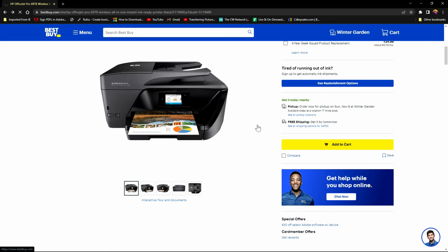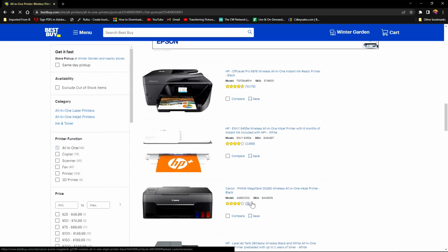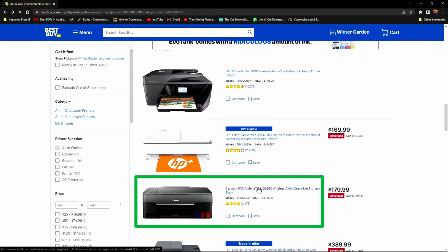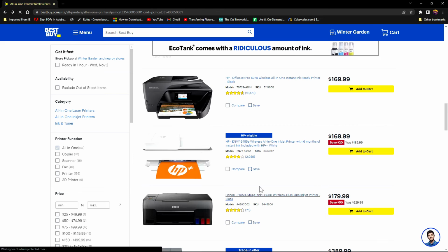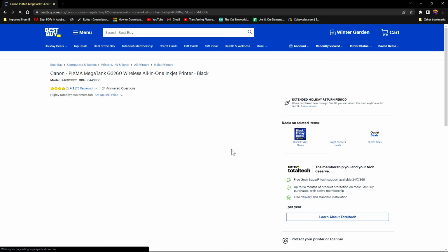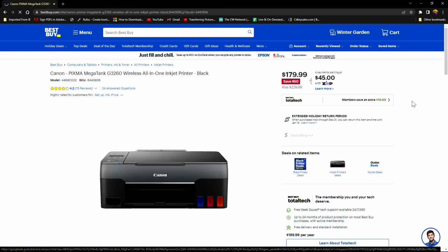Now if it doesn't have this auto document feeder, then double-sided printing may not work on some of these printers, such as this particular Canon printer right here. It does not have an auto document feeder, so it may not enable you to do the double-sided or dual-side printing. It just has the scanner glass here, so be mindful of that.